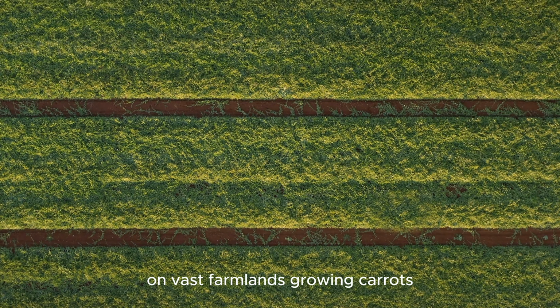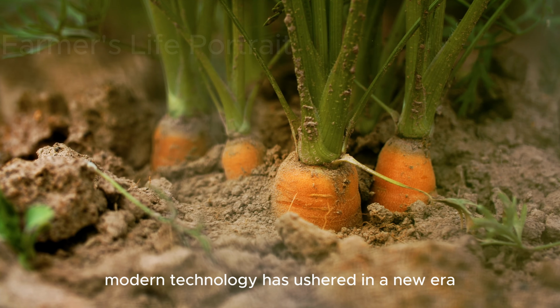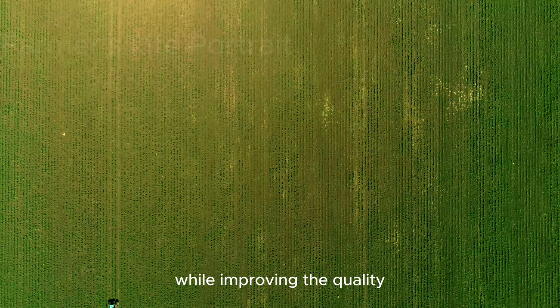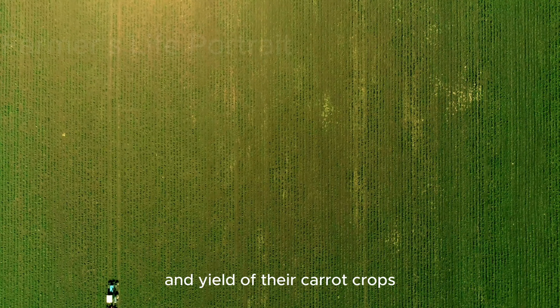On vast farmlands, growing carrots no longer depends entirely on human labor. Modern technology has ushered in a new era, helping farmers lessen their workload while improving the quality and yield of their carrot crops.